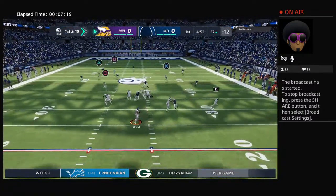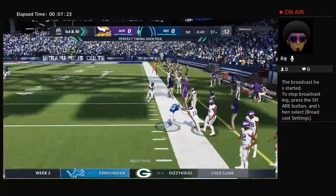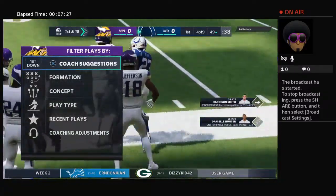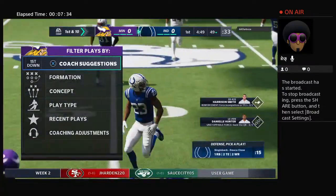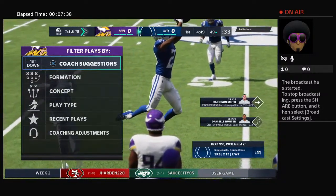From the shotgun, he'll look to throw. They're looking for Jefferson, but this is intercepted. Picked off by Kenny Moore. When the rookie QB gets his first touchdown pass, that's one you put in the trophy case. First career interception, that's going to be one he wants to forget. Yeah, and he's not going to go ask for the football, right? Yeah, you can keep that one.